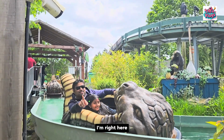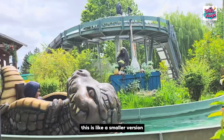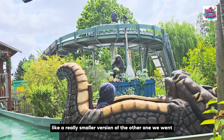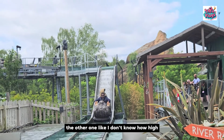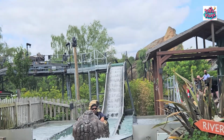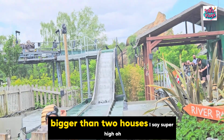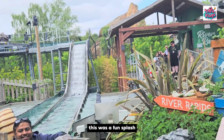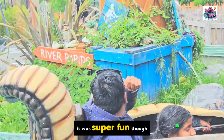I'm right here. This is like a smaller version, a really smaller version of the other one we went on, because this is not even high at all. The other one, I don't know how high. Bigger than 2 houses, I say. Super high. Oh, this was a fun splash. I got all wet since I was at the front. It was super fun though.